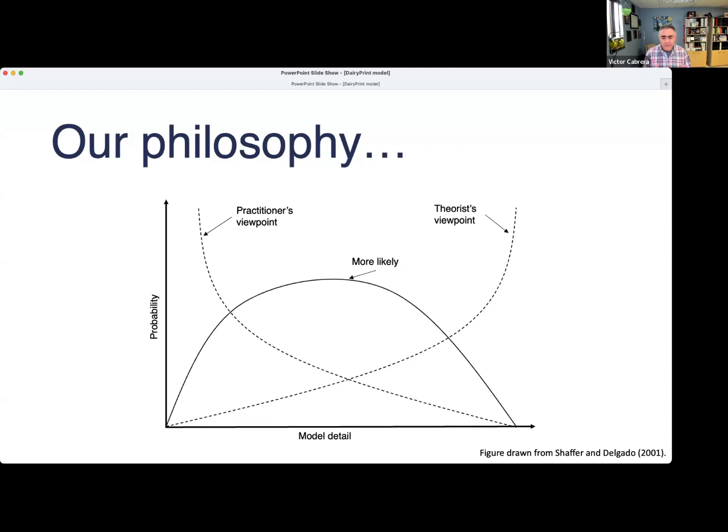This was our philosophy and still is regarding this. In this little theoretical graph, we have on the x-axis the level of detail of potential models we can work with in any area, in this case more specifically to estimate greenhouse gas emissions and other emissions on dairy farms. And then on the y-axis, we have the probability of adoption, depending on how much level of detail we have in the model. So if we go to the right on the x-axis, we go more to the theoretical side, and we end up more on the research side and with less usability of the model. And on the left side, we go in the opposite direction, in which we are trying to build a model from the viewpoint of the practitioner.